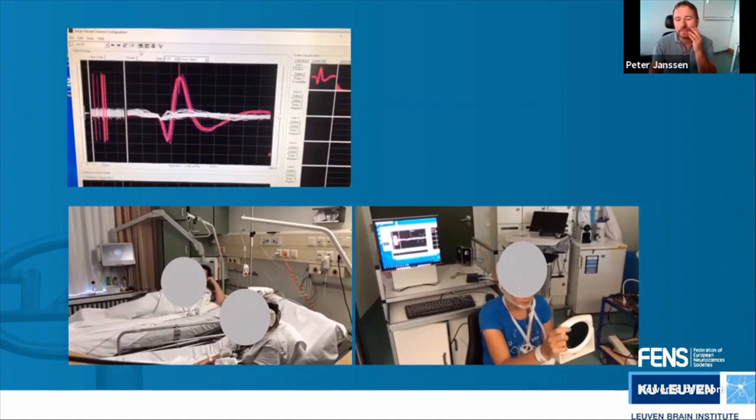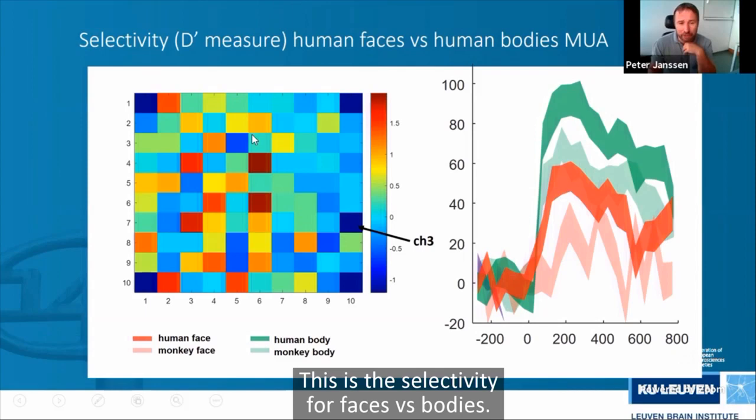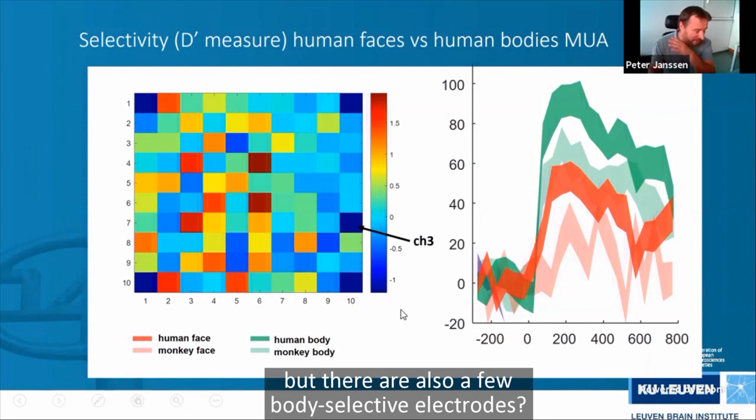Okay, so this is just to give you a flavor. We can look at selectivity now on individual electrodes. This is the outline of the array. This is the selectivity for faces versus bodies. You see that there are many face selective electrodes, but there are also a few body selective electrodes, like this neuron. A very similar study to the monkey.